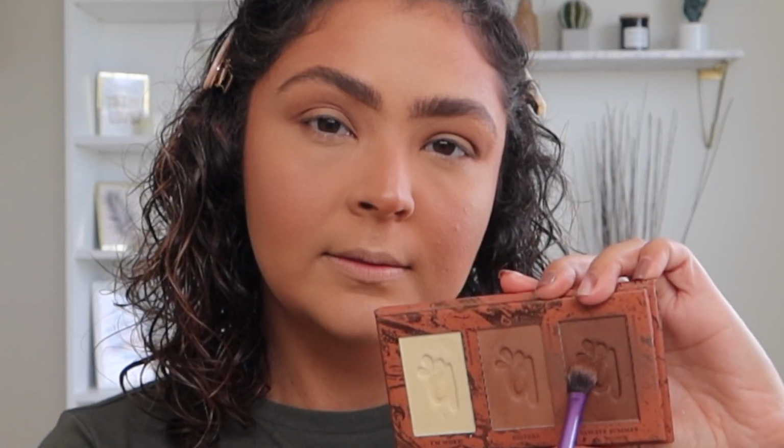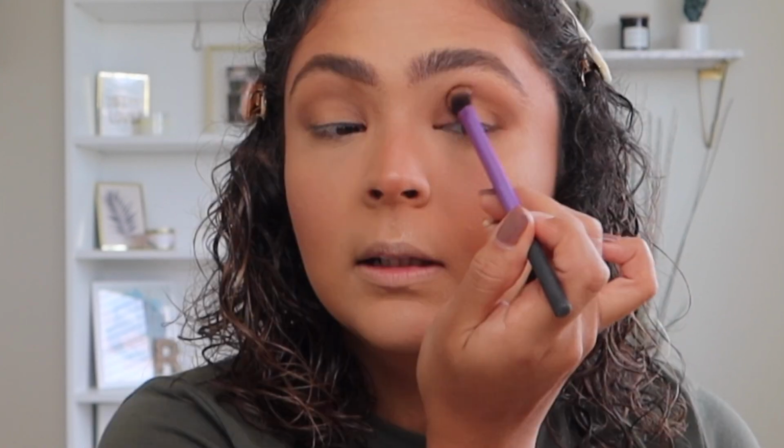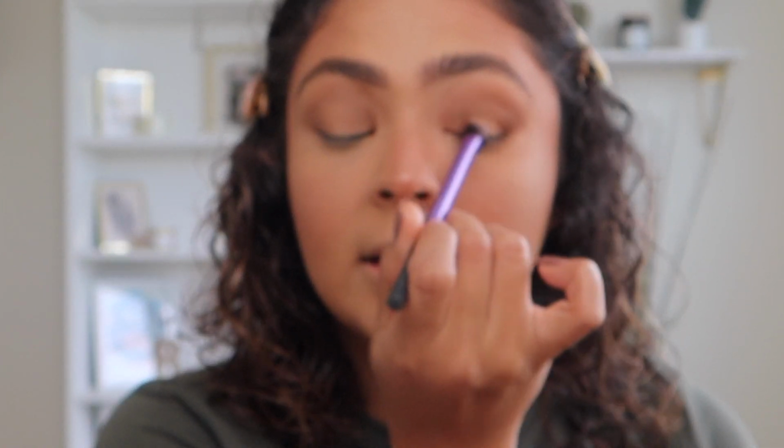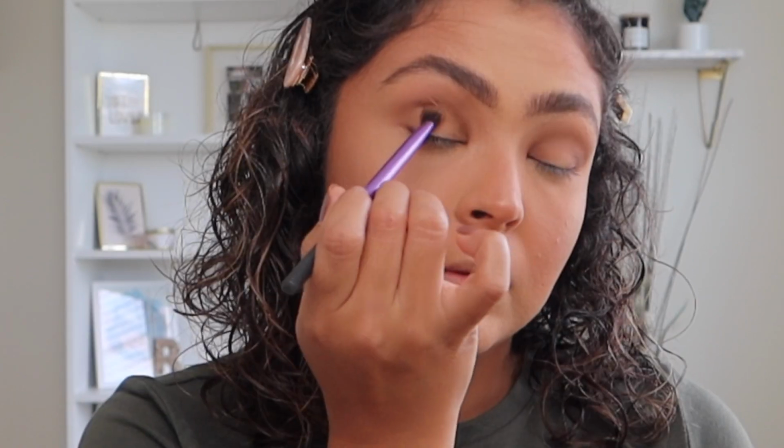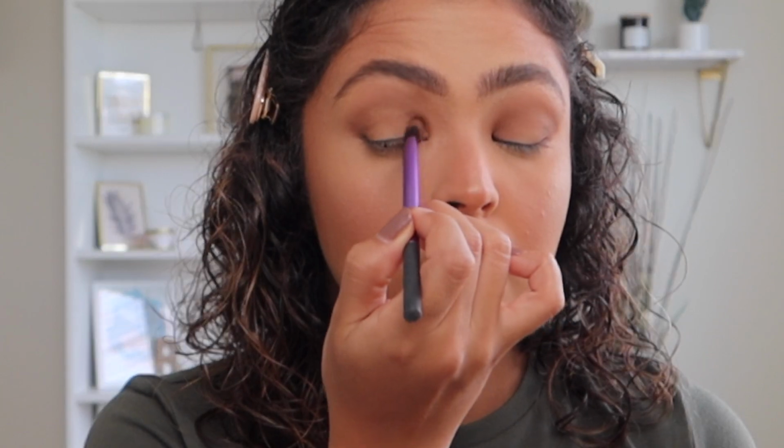A little bit more denser brush, but still kind of fluffy. I'm gonna go into the shade Always Summer. I'm just applying it on the outer corner first, lightly put it in the crease, and then put it in the inner corner. I'm also making sure that the middle of my eyelid is bare. Now, if I do get a little bit of eyeshadow on there, it's not the end of the world. It's gonna be fine.